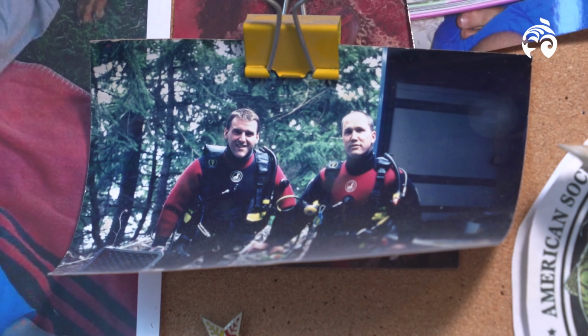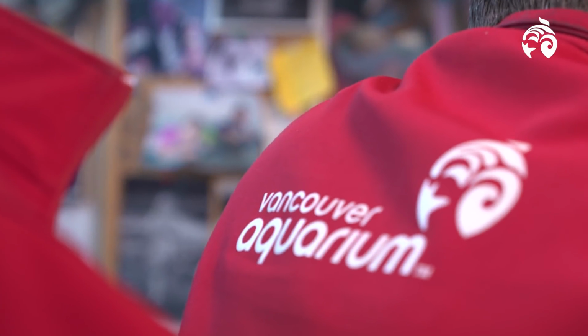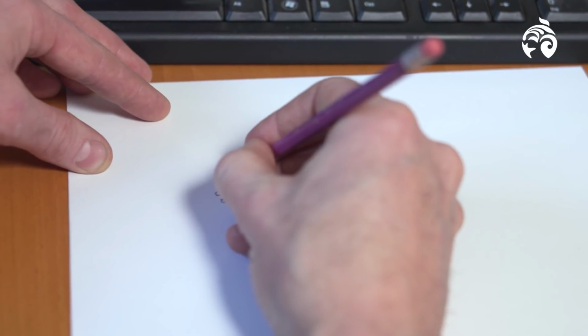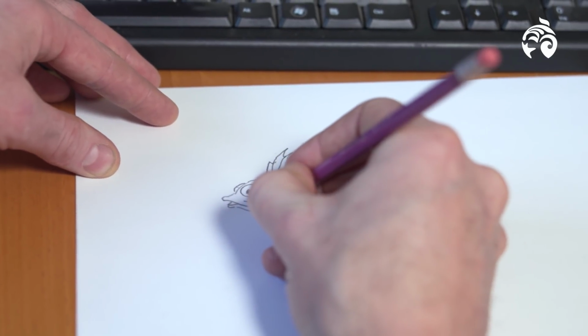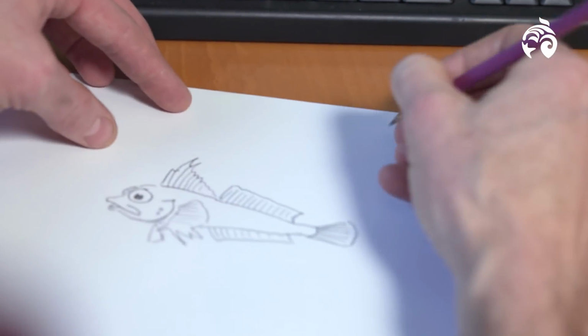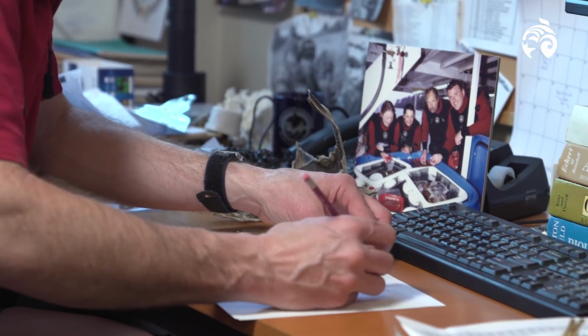How do I explain my love of Sculpins? Just gonna draw a typical sort of generic Sculpin, if there is such a thing. It's basically, this guy's got relatively big eyes, puffy lips, he's got some biggish pectoral fins. This is just one potential shape of a Sculpin. There could be lots of different shapes and colors and everything.